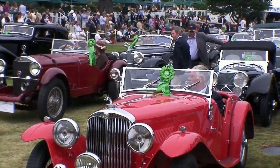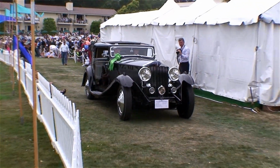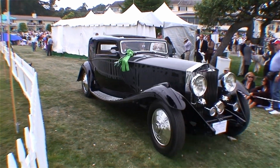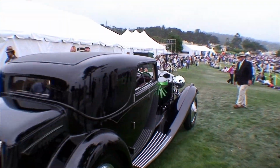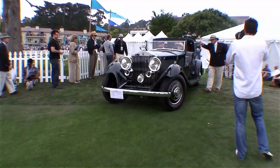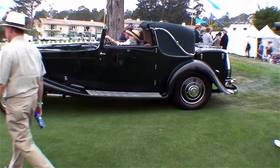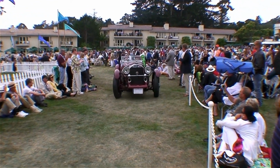Here's the queuing area for coming on stage. Now this Rolls has entered the Tour d'Elegance because of the green banner on its windshield there. Very nice. Best in class category. Rolls Royce. Mercedes Benz SSK.